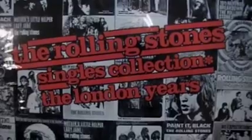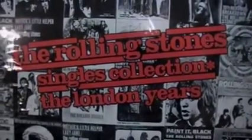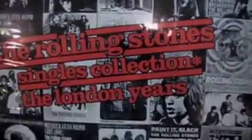1989 was a busy year for the Stones. They released another compilation album called The Singles Collection, and this is a promotional in-store card that talks about the Singles Collection coming out, and it came out actually in 3 formats. It came out as 4 cassettes, 3 CDs, and the very rare, hard to find 4 LP.